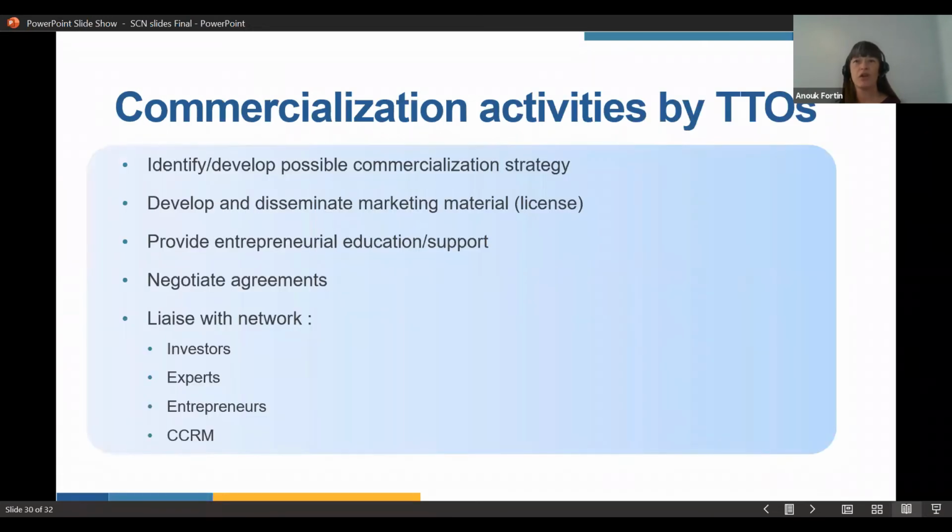So that's why spin-offs are oftentimes a preferred means of commercializing those types of technologies. Now, what does the TTO do in terms of commercializing? We identify or develop a commercialization strategy: spin-off, licensing, or to whom. We help develop and disseminate marketing material, so you don't necessarily have to go and interact with possible licensees yourself. We will do that. We will provide entrepreneurial and education support and information.